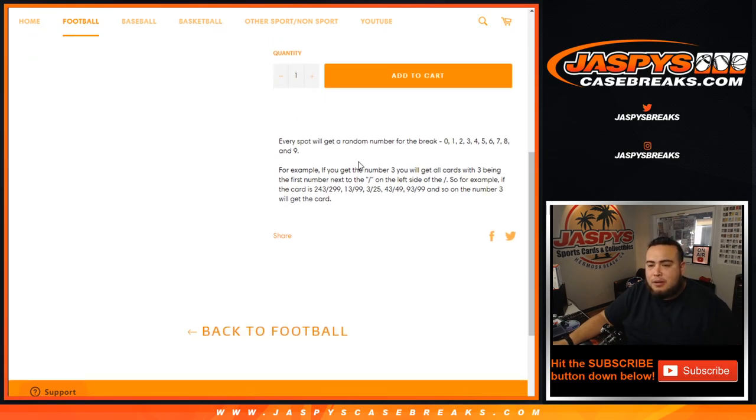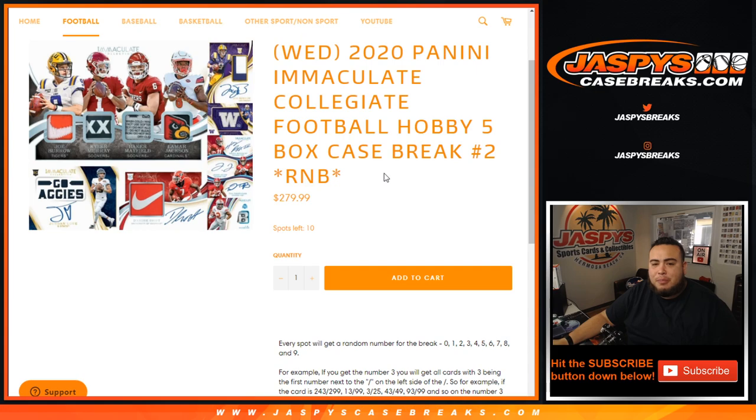Everybody gets a random number per spot, 0 through 9. For example, if you get number 3, you'll get all cards with 3 being the first number next to the dash, on the left side of the dash. So if we hit a card 243 out of 299, that'll be for number 3 block, 13 out of 99, 43 out of 99, 93 out of 99, etc. Number 3 block would get that card. And again, if any redemptions pop out, that'll go to spot 0. Any unnumbered cards will be randomized in one lot at the end of the break.